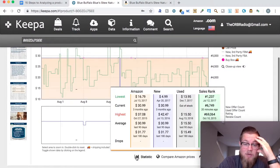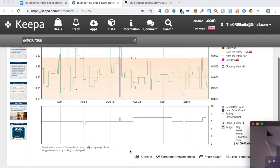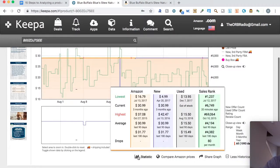If you click on the statistic button, this is kind of an easy view of everything. I like to look at this 90-day mark right there. If you go underneath Amazon, new, used, and sales rank down to that last 90 days, that's my favorite numbers right there. So you can see Amazon over the last 90 days has averaged $30.99 as their price. The new price for third-party sellers has also averaged $30.99, and the used price is offered at $15.50. Well, this product, nobody's selling used dog food, so whatever listing that was is just data, whatever.